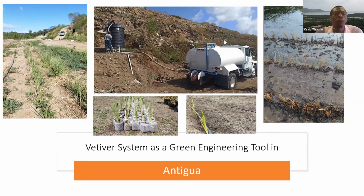Through our partners with CADI and the Ministry of Agriculture, we were able to design a gravity-fed drip irrigation system using 1,000 gallon tanks, where we divided up the space. We had 3,000 feet of vetiver grass in three rows, and we divided each row into 300 to 400 feet sections to facilitate the drip irrigation system.